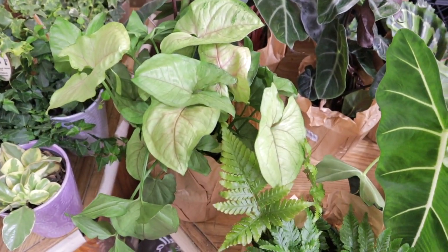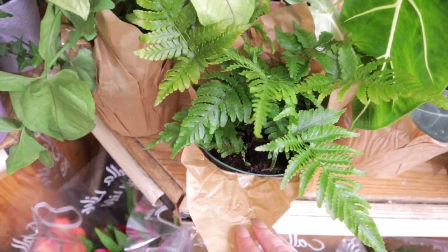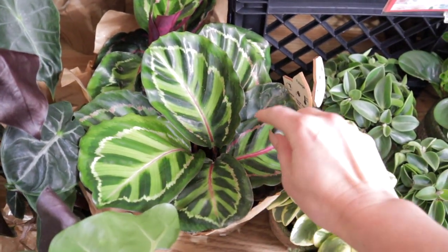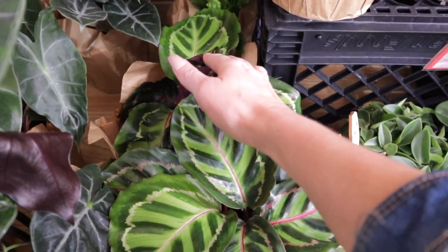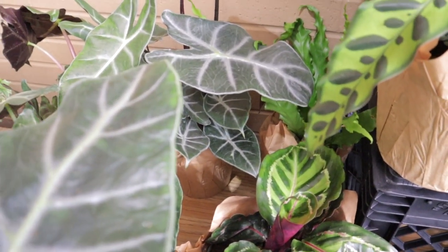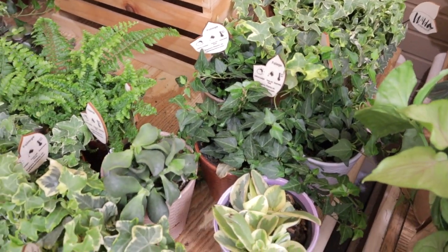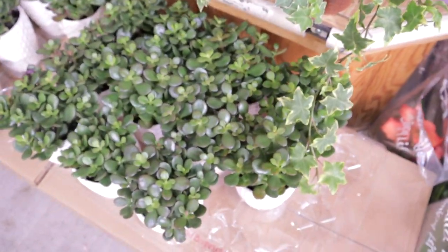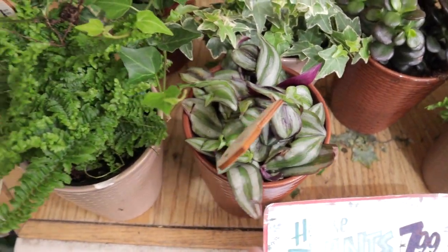Gorgeous syngonium. I don't see a price on these. Stunning 6-inch fern. Rattlesnake calathea, looks like some calathea, some variety similar to a medallion. It has that pink down the middle, which means it's a different variety, but it does have that classic purple underneath. Bird's nest fern, oh my gosh! Oh no, I thought that was black velvet alocasia for a second. We have some variegated ivy, some more peperomia, really pretty succulent, all sorts of jade, and it says these are $7.99. Look how cute this Tradescantia zebrina is.